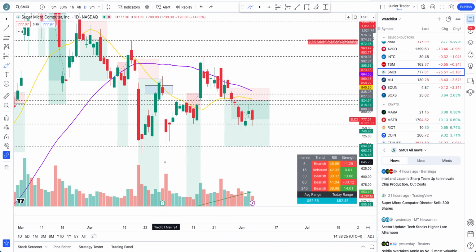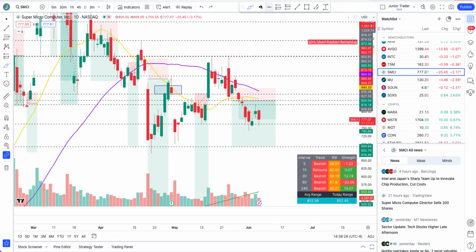As you know, in this play I only have a 20% short position remaining, and I didn't change any of my position. If you want to know more about it, I did a video on this yesterday as well, check that out.